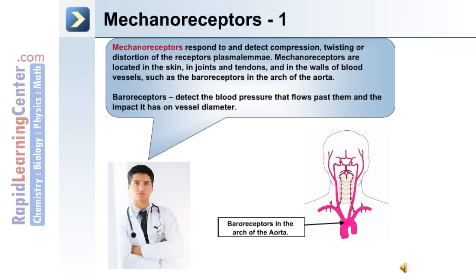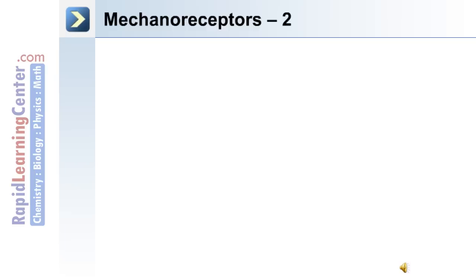Mechanoreceptors. Mechanoreceptors respond to and detect compression, twisting, or distortion of the receptor plasma lemma. These receptors are located in the skin, joints, and tendons, and in the walls of blood vessels, such as baroreceptors in the arch of the aorta. Baroreceptors detect the blood pressure that flows past them and the impact this has on vessel diameter.